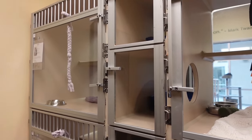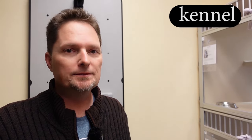Look at these cats. These cats aren't as lucky as the other cats. These cats are kept in kennels. They're like cages for animals. They're called kennels. Use the short E sound like pen and ten. Kennels. These cats are kept in kennels.